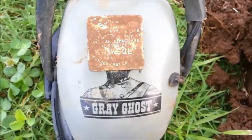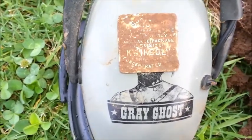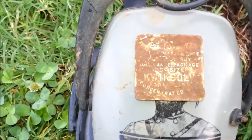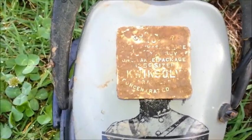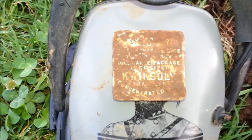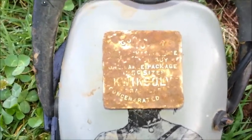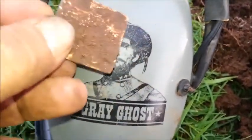Just picked up another token. Wasn't 2 foot from that last one. Another soap token. Quick solve. You guys have seen a few of these before that I've dug up. Get it cleaned up.